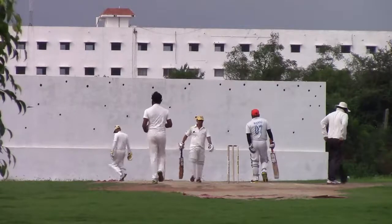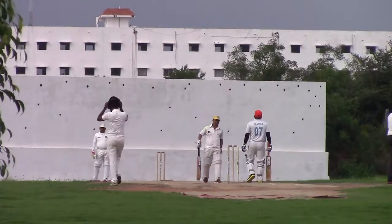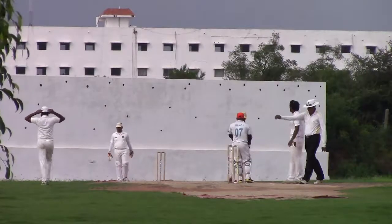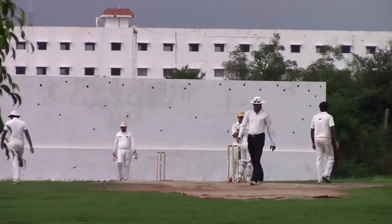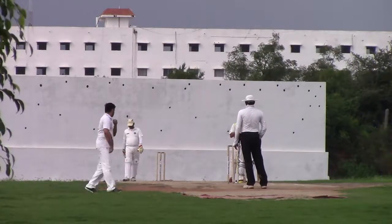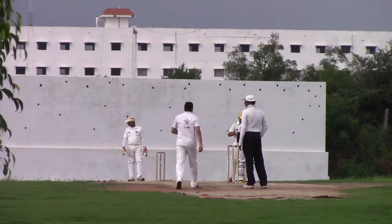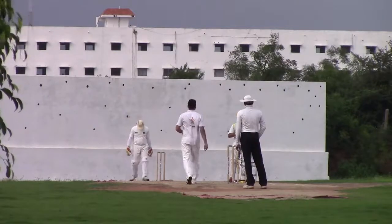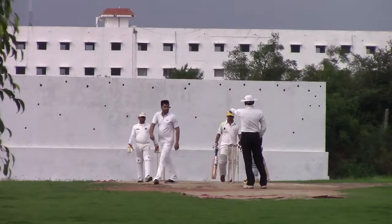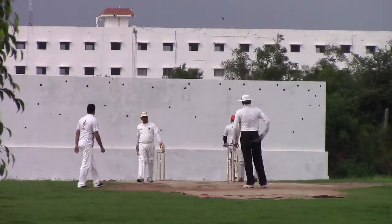17 for 2, 5 overs complete. Bowler name? A century stand by Rohit Sharma and Ravindra Jadeja. Bye, bowler name.